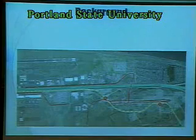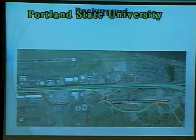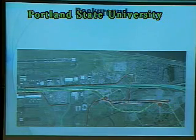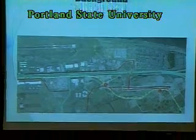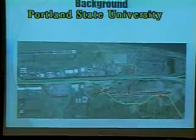And this is just a further blow-up of the area. I just wanted to point out in the green here you can see Airport Way and 82nd as the two major access roads into the airport. But importantly, this is South Cargo, Air Cargo Road. This is Frontage Road, Cascade Parkway. These are like frontage roads to Airport Way. And again, that becomes important later on.